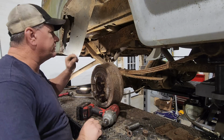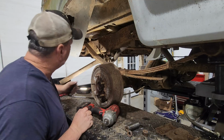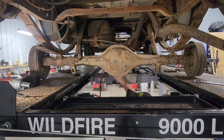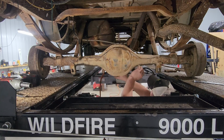Let me go do the other side. We'll scoot this out of the way and then try to get these to drop down. Going up. Oh crap, that's gonna fall on me. It's gonna twist. It sure is. I don't want it to hit me.